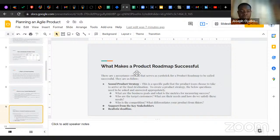Secondly, for a roadmap to be successful, we need support from key stakeholders. Every stakeholder needs to come with their house of support to ensure that we have a successful product roadmap. And number three, we need a realistic deadline. For every product, for every project build, we should always know that there should be a realistic deadline. There should be a start, a beginning, and there should be an ending of that product.